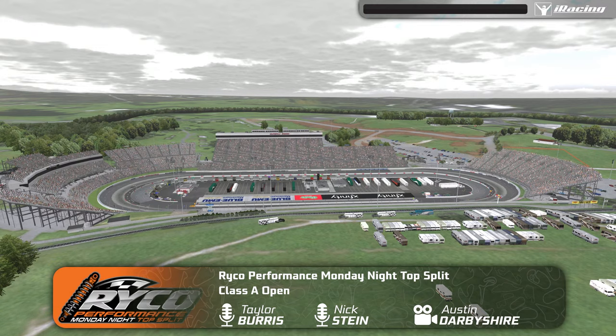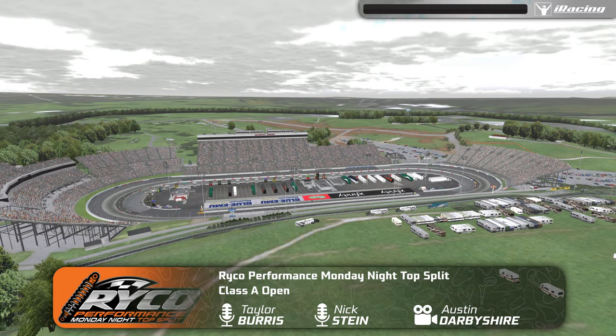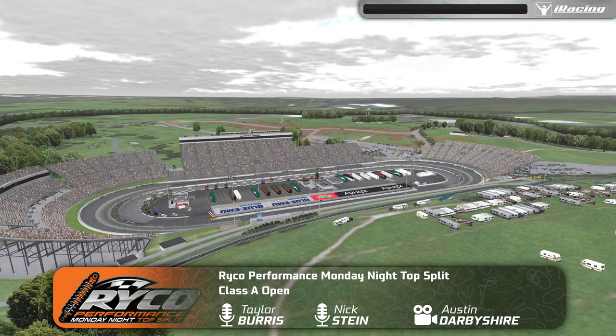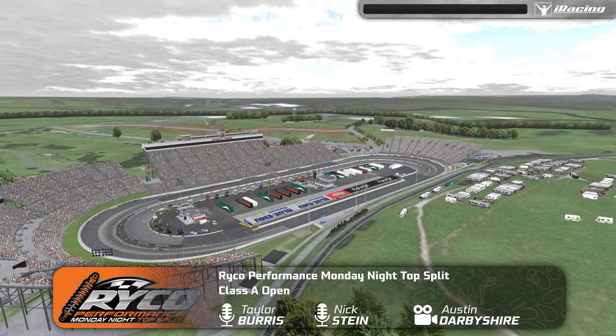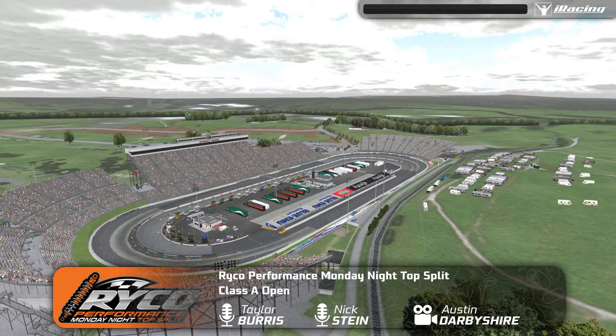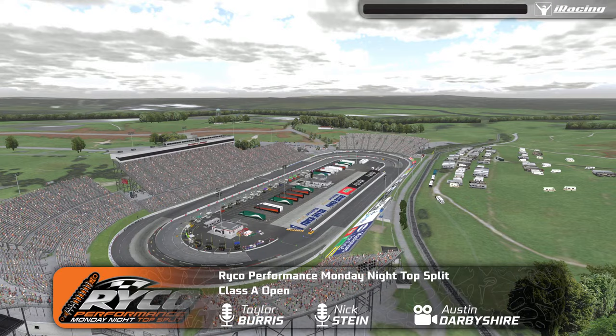I'm Taylor Burris. Alongside me is Nick Stein with our producer, Austin Derbyshire, as we are at the hallowed grounds of the paperclip itself, Martinsville Speedway, to bring you tonight's action of the NASCAR A Open Series. As drivers are currently qualifying here tonight, it's going to be an exciting 110 laps of racing action here at Martinsville, Virginia. Nick, a lot of drivers here utilize this track as a great way to prove your endurance, improve your driving capabilities on the short tracks, and also wreck avoidance is going to be another key factor here tonight.